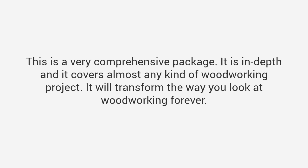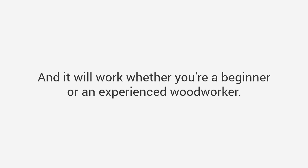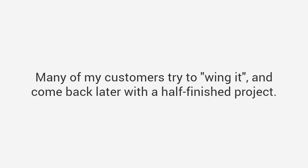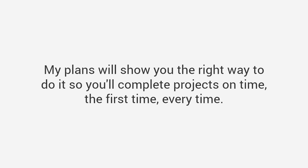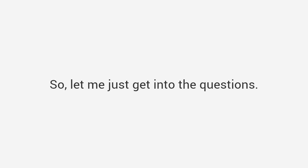This is a very comprehensive package. It is in-depth and it covers almost any kind of woodworking project. It will transform the way you look at woodworking forever, and it will work whether you're a beginner or an experienced woodworker. Many of my customers try to wing it and come back later with a half-finished project. No, there are many steps along the way you have to follow. My plans will show you the right way to do it so you'll complete projects on time, the first time, every time. So let me just get into the questions.